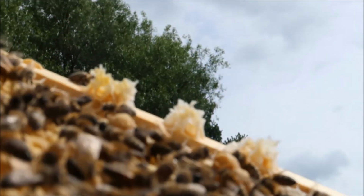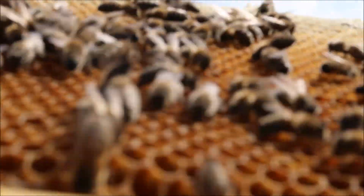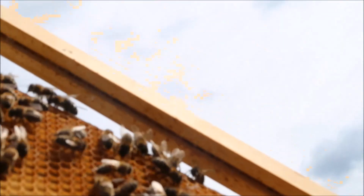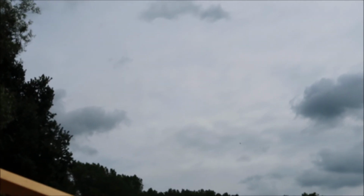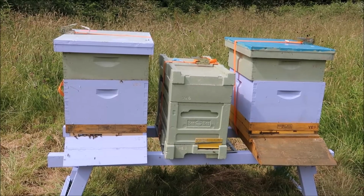Okay, this queen cell's being finished there. This one's heavy. That one's heavy, full of stores. Plenty of stores. Seem to be enjoying their new home, which is all good.